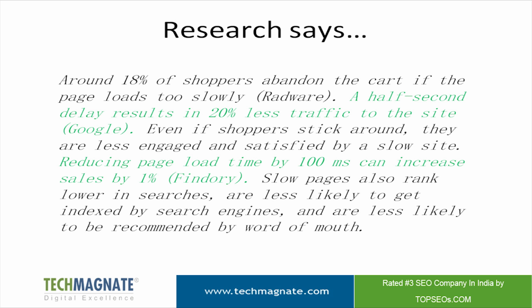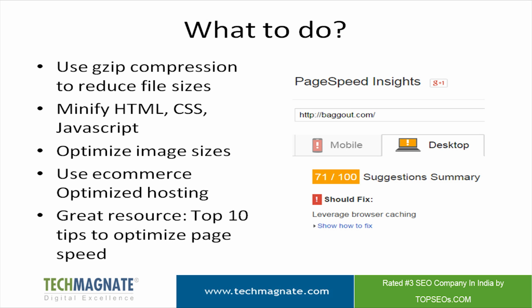So, you might ask, what are the things one can do to decrease page load time? There are a number of things which can be done. Without going into much detail, we will give you a quick overview of the top 5 tips for fixing the load time on your e-commerce site. First off, the smaller your files, the faster they will load. There is a concept called gzip compression. So you zip your files to reduce their size, and once the size is reduced, they load quicker.